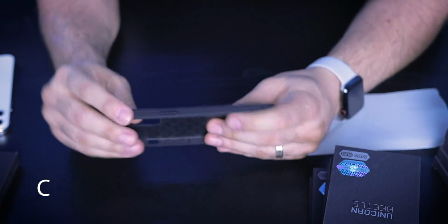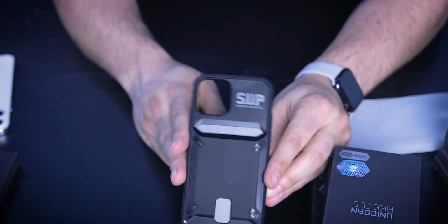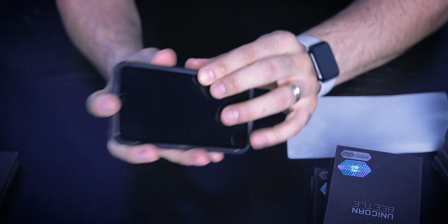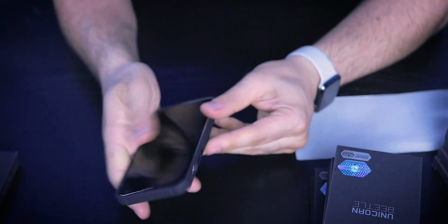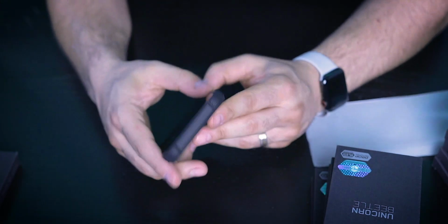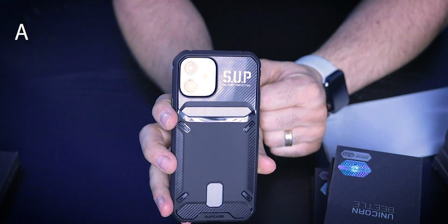Overall, it has a soft shell. It's a little bit flexible. Back here, this is your credit card holder. Like I said, this is a dummy unit, so it's difficult to really gauge the actual fit and finish. But definitely around the sides, you see a good amount of protection. This is their Vault series.